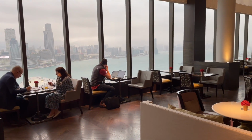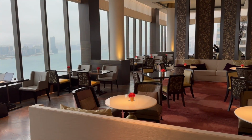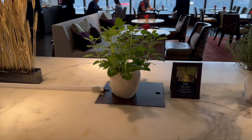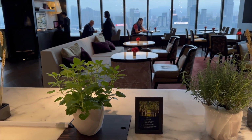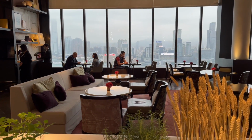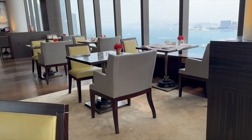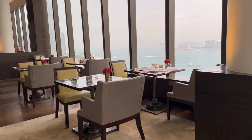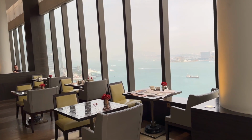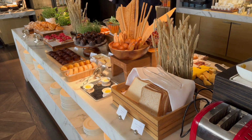But you can have your breakfast there. It's of course reduced in terms of the options. You do have some savory dishes. You have your basics covered, of course, which means eggs, pastries, fruits, granola, bacon and sausages and this kind of stuff. It's not quite the same as the ground floor, but what we did is we had our main breakfast on the ground floor and then came up to the lounge to still have our coffee, relax a little bit.